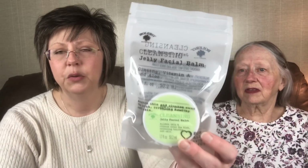Like I said, it's a cleansing jelly facial balm. It says awaken skin and cleanse away the blah, revealing healthy soft skin. I picked this up mainly just for like a little fun item, just to try out to see how we like it. So I really need to do a spa day to try and use up some of the stuff that we got. But I did get this one.